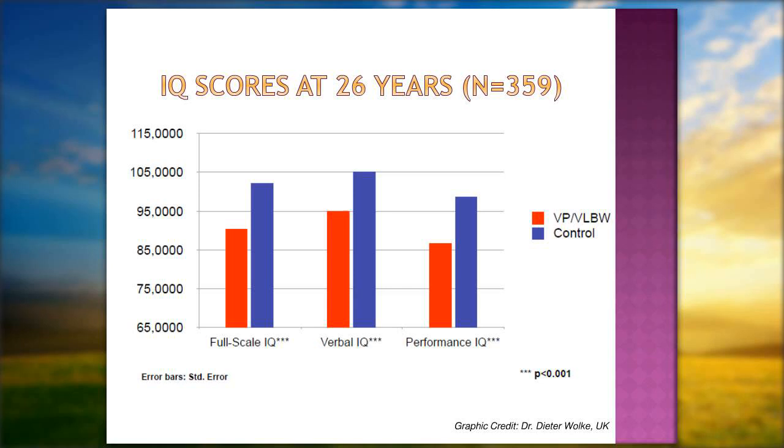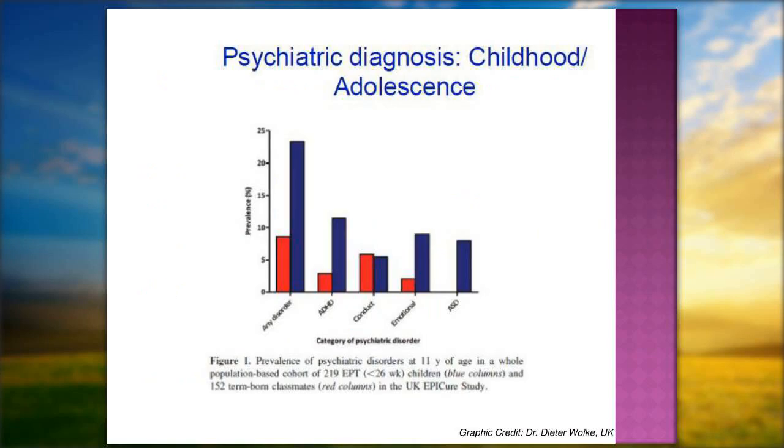So again, being premature, it's not just that short-term outcome, whether or not they're going to have CP, whether or not they're going to have learning disabilities. Being a preterm infant places you at risk for your whole life. And so when we think about public health efforts that help us prevent prematurity, these are amazingly good things because it's important to just realize that being preterm sets you up for performance challenges for a lifetime.